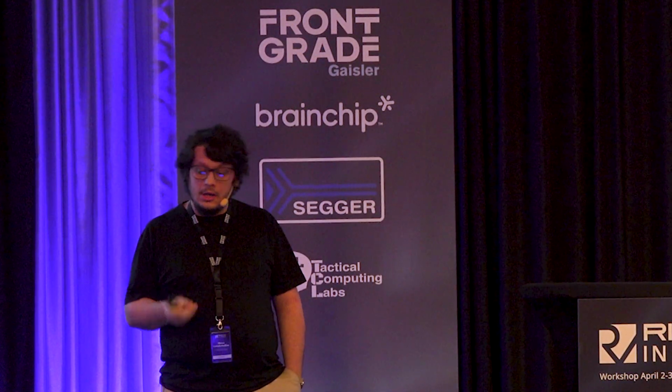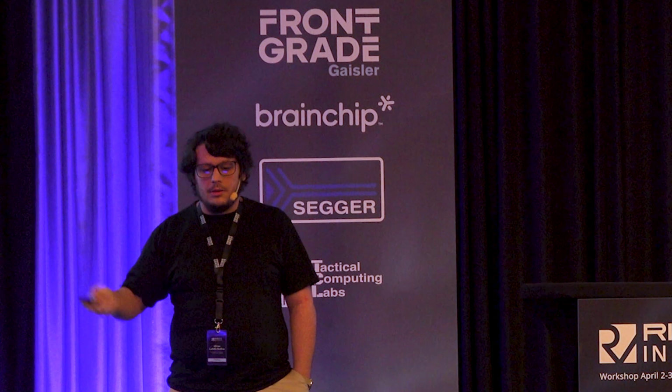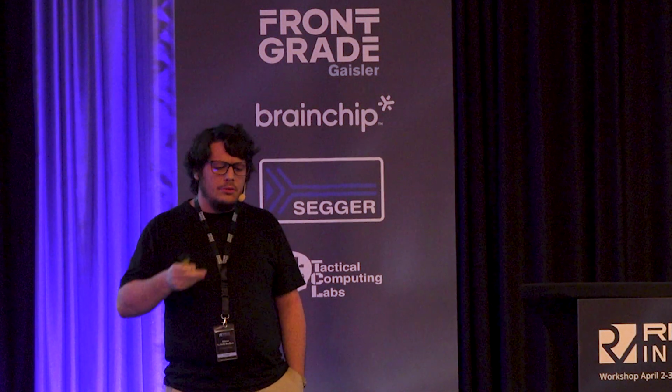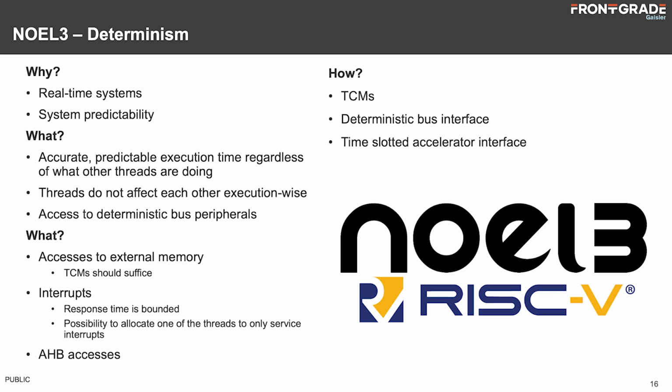Something very relevant in this type of configuration is having CSRs and also the register file in BRAM, because we need to have one CSR copy and register file copy per thread. If we accommodate that in flip-flops, especially for a small area processor like this, it would be very costly. So we have CSRs in block RAM, and we will have scrubbing for that. I'll explain that later. So I've been talking a lot about determinism, but why do we need determinism? Determinism is very helpful for RISC-V real-time systems and for them to be predictable. What do I mean by that?